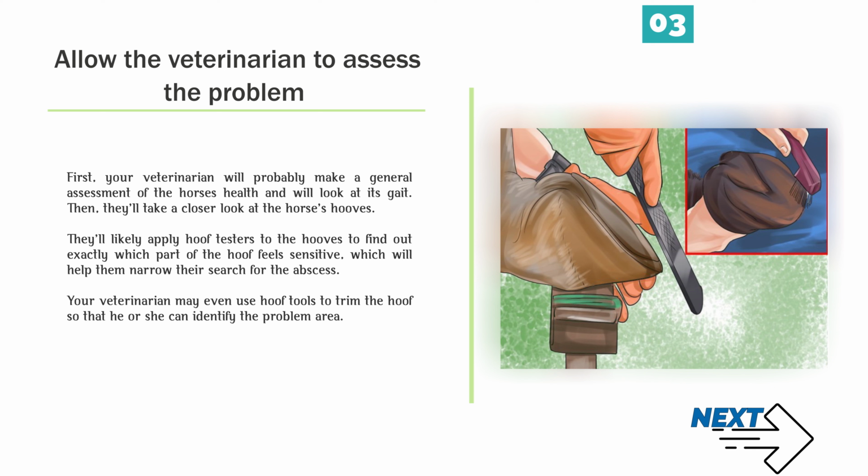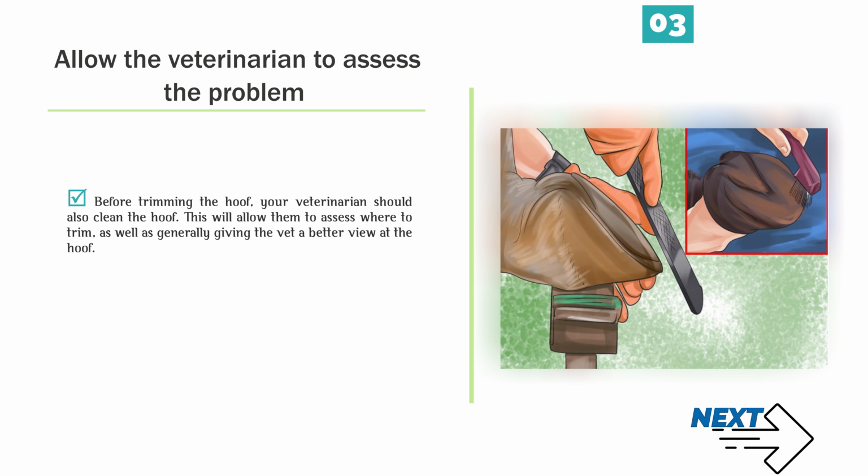Your veterinarian may even use hoof tools to trim the hoof so that he or she can identify the problem area. Before trimming the hoof, your veterinarian should also clean the hoof. This will allow them to assess where to trim, as well as generally giving the vet a better view of the hoof.